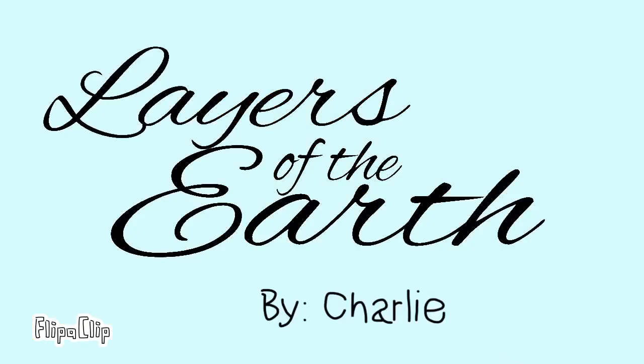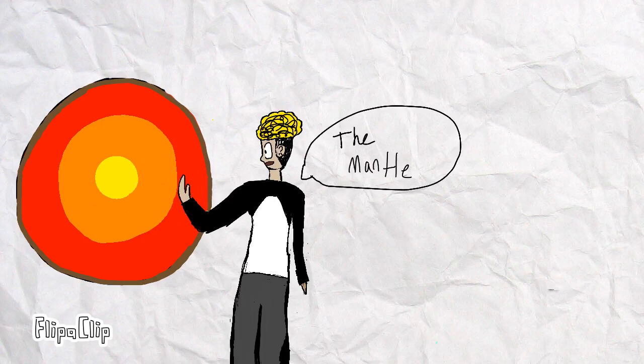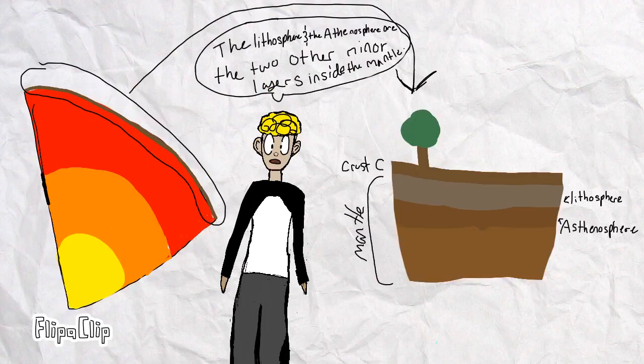Layers of the Earth by Charlie. The Earth has four main layers: the inner core, the outer core, the mantle, and lastly the crust. The lithosphere and the asthenosphere are the two other minor layers inside the mantle.